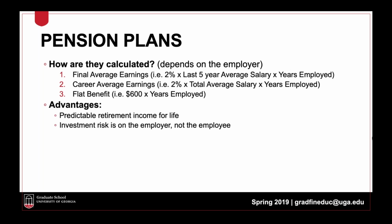So the advantages of a pension plan is that it provides that predictable income during retirement all the way until you die. You get that same fixed monthly payment, usually increases for inflation, but you're confident that you're going to get that money every month until the end of life. Another advantage is that the investment risk is on the employer, not the employee. So you don't have to worry about investing the funds. The employer takes that on completely and is responsible for that investment.